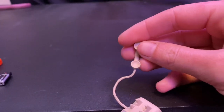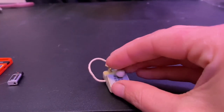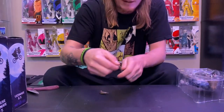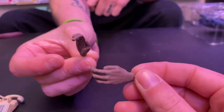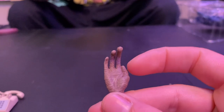The last bit of accessories aren't actually accessories. They are just alternate hands. You have a right and left of his claw hand. His fingers are so long. It's crazy. It's really creepy, actually.